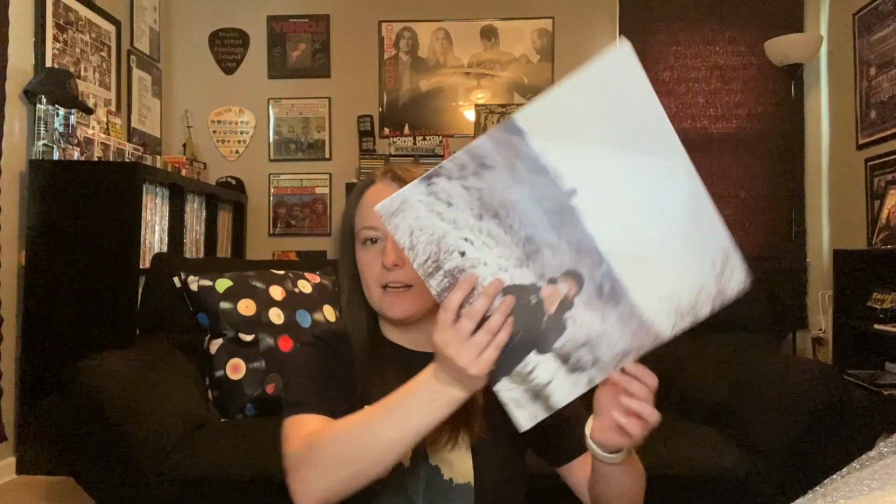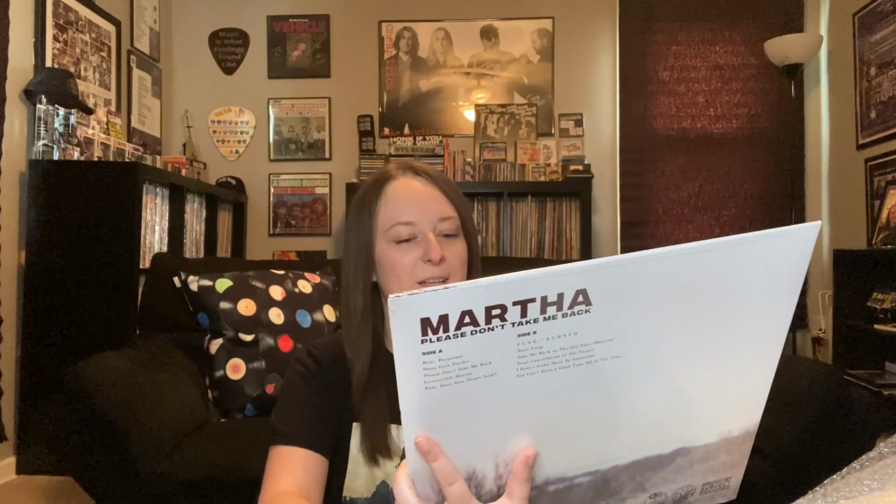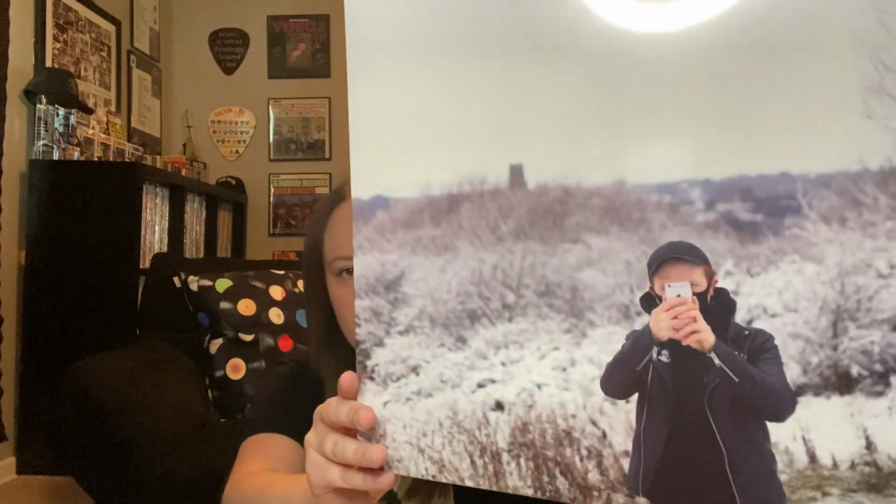A few more in here, I think. All right, this is a new one. This is one I'm not familiar with. Interesting cover. This is Martha, Please Don't Take Me Back. And usually if it's something that I'm not familiar with, he kind of writes about it in this note. So I will get to that here in a second.